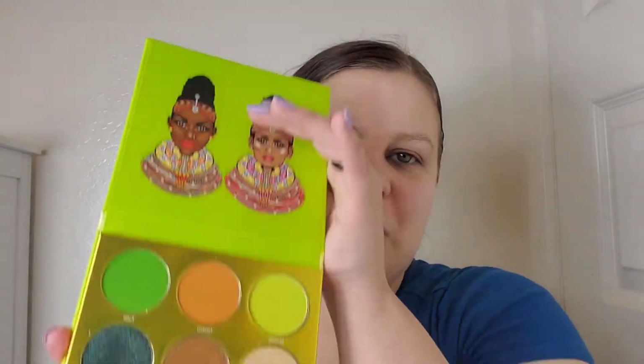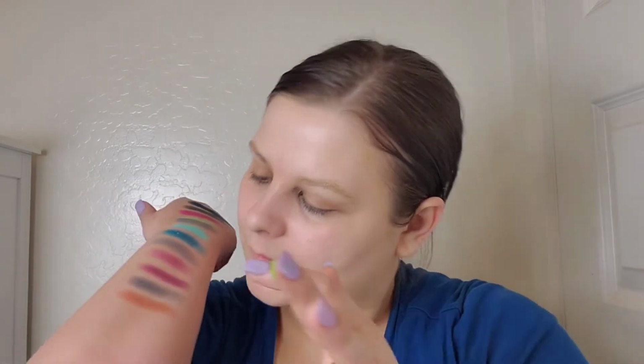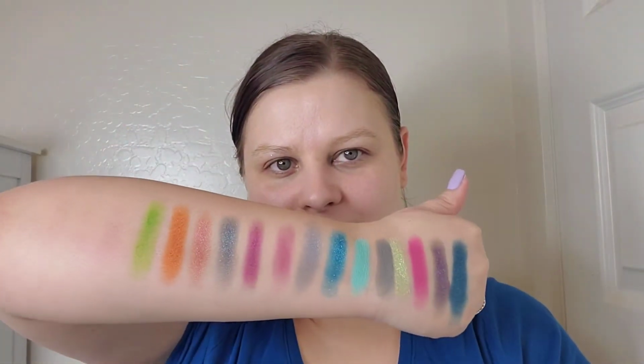Then we have the Tribe palette by Juvia's Place. Another beautiful palette. This one I put in here because it's more green and orange. My favorite shades are going to be Kurla and then Tootsie. So this is Kurla. Look at that beautiful orange. And this is Tootsie. That green. Put it all over my eye. Just everywhere.